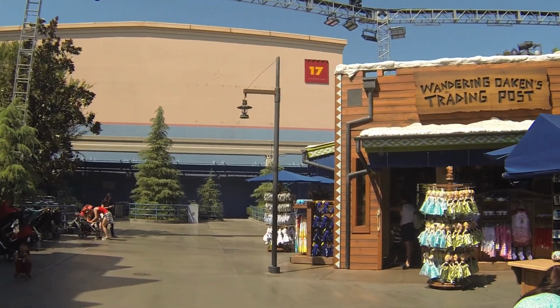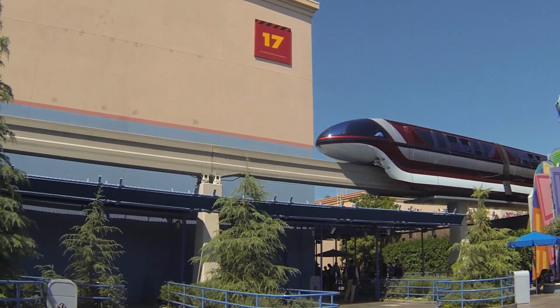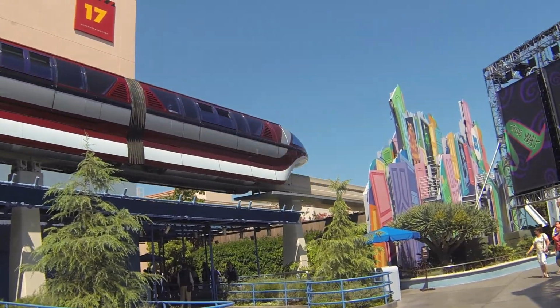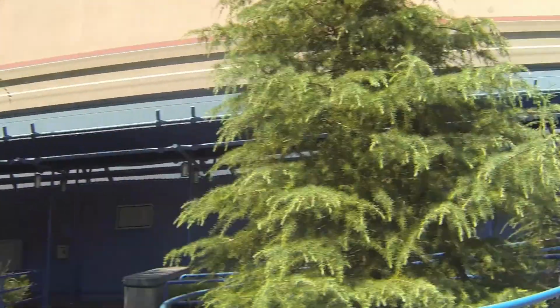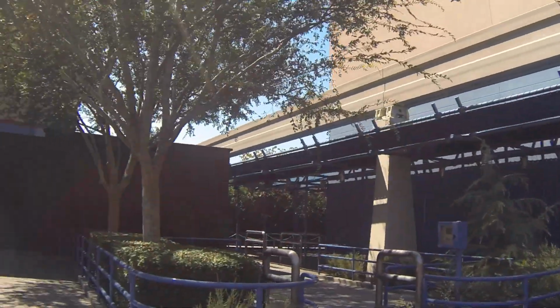Monorail's coming over. I just heard the horn. Here it comes. It must have been stopped over here because I heard the honk. I've never heard the horn over here. Sorry, my speech is a little off. There must be a light or something up there saying, hey, don't come this way, there's a monorail ahead.